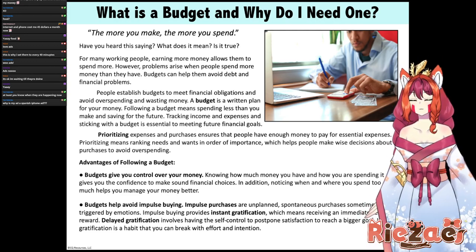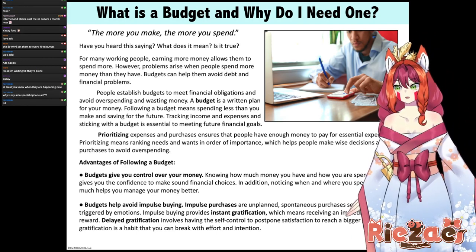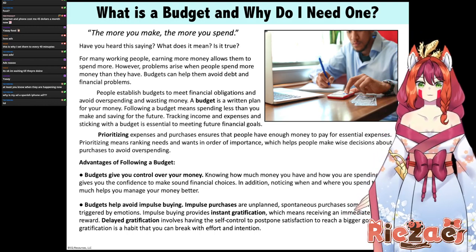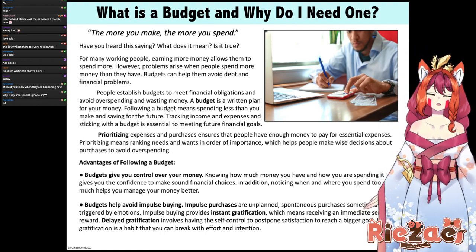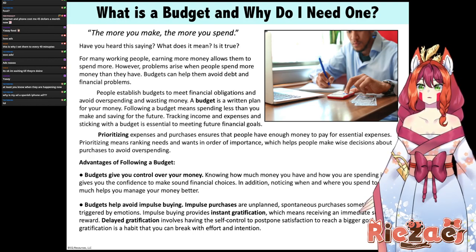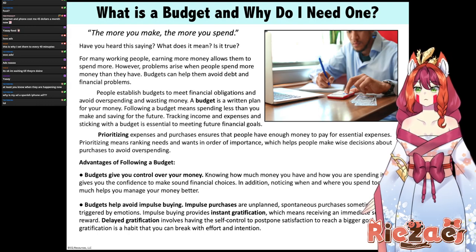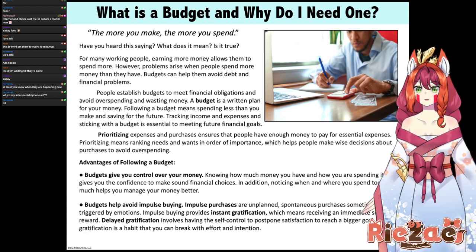So budgets. If you're a responsible adult, budgets can help avoid impulse buying. Impulse purchases are just exactly what they sound like. They're unplanned, spontaneous purchases triggered by emotions. So these give you instant gratification, much like drugs. Other things that give you instant gratification? Sex. Well, if you're born male, typically. Born women, sorry, you're kind of out of luck there.